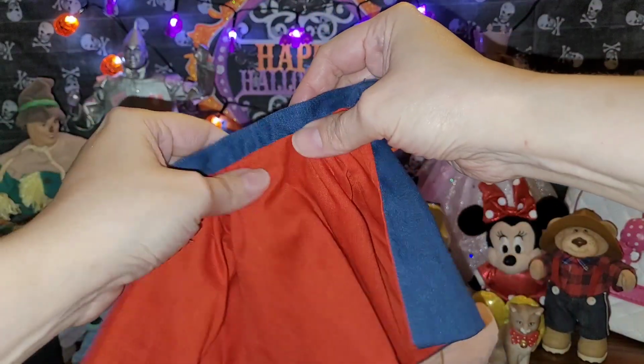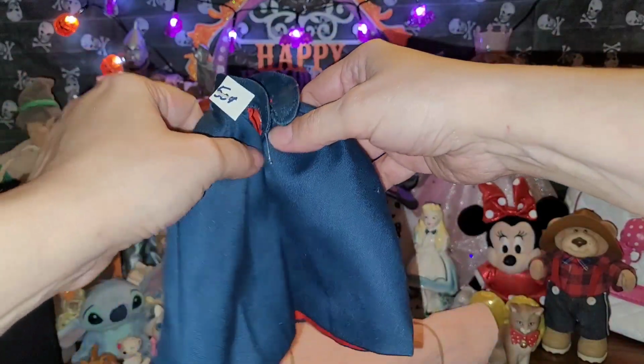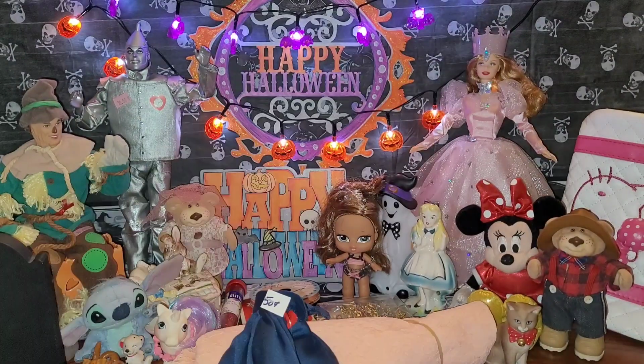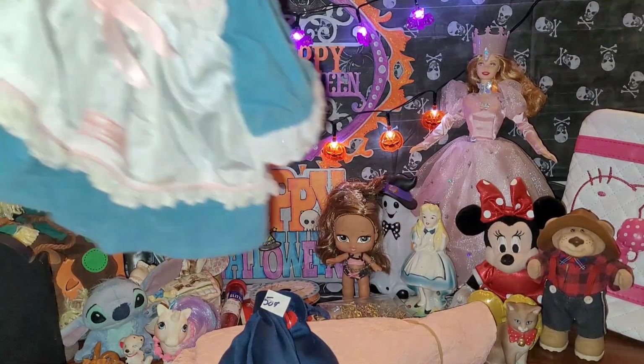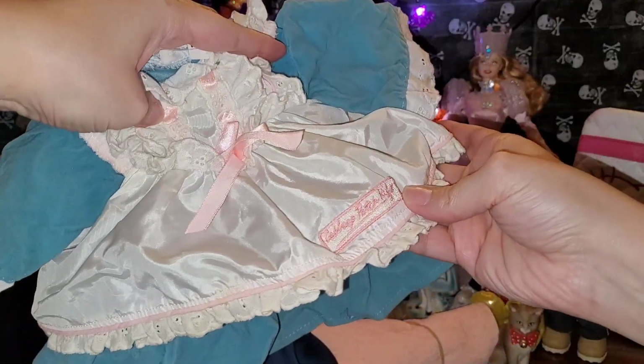I know how hard it is to sew things, and this is sewn way too well to leave it there for only 50 cents, so I had to grab it. I am so running out of room, guys, but I have more. I bought this adorable little Cabbage Patch dress.